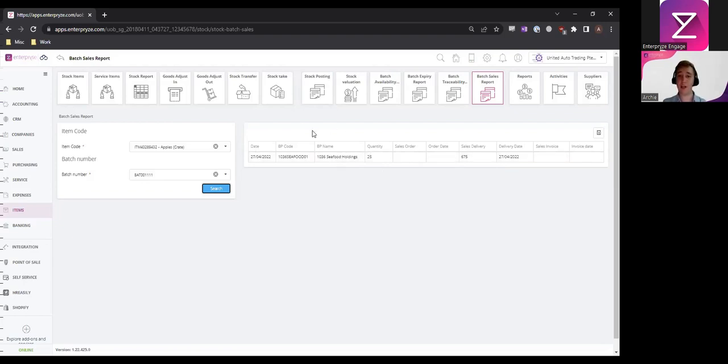So we're only looking at a singular one in this example. We only have the one batch, but this is the document that I put through before. We had a singular sales delivery associated with this batch, but you can see if we had an associated order, associated invoice, that would also show in here and give you the full picture and information. And as this starts to build up later, you'll get full tracking for individual batches as they go through.